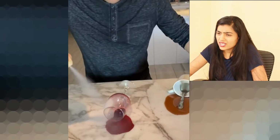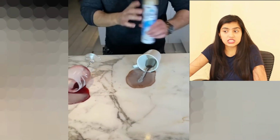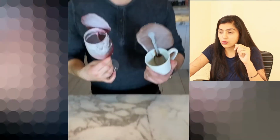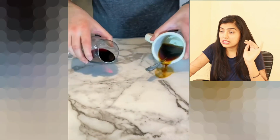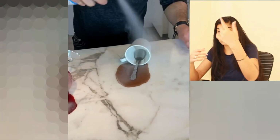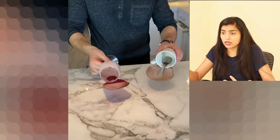Okay, spilling everything that's on your floor. Spraying it. What is he spraying it with? But why is he spraying it? Can't he just take a paper towel and just pick it up? Oh my goodness gracious. Oh my god, kill me right now. Like, what is this? What type of an invention was that? He just spilled coffee and wine on his table and then just picked up something and just sprayed it and it just came off. I can't believe that this is actually real. I'm not believing my eyes right now. It just froze. My mind just blew off my head.